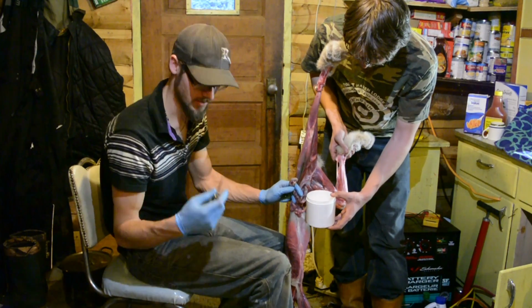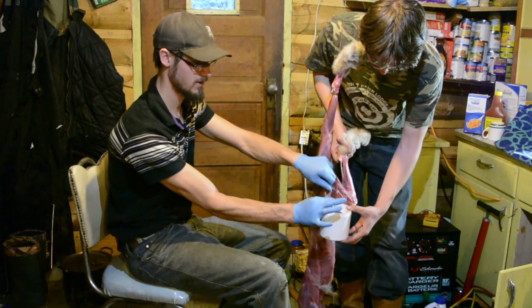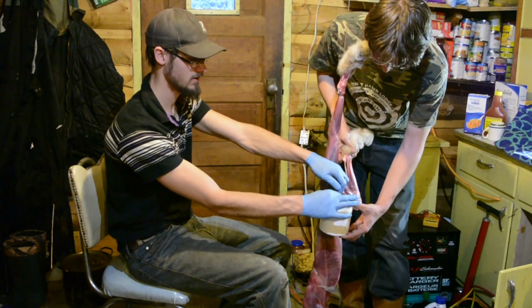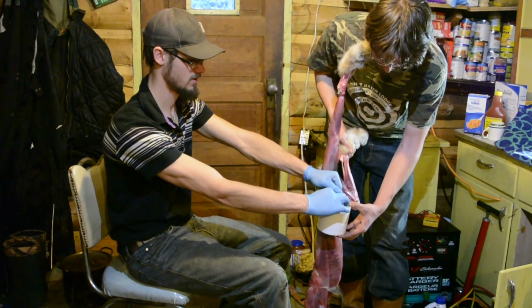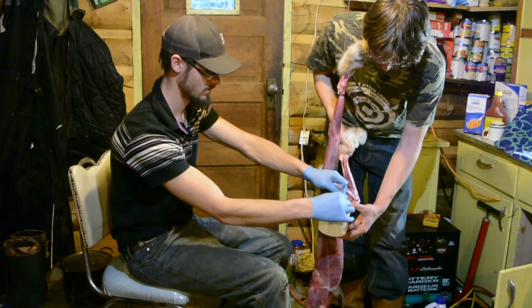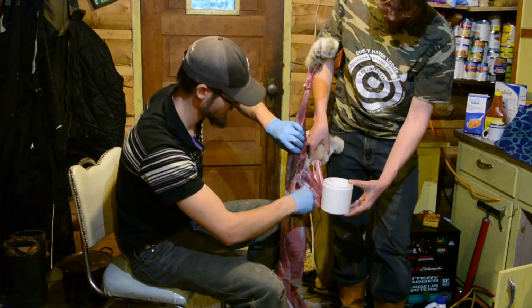Again, if you're married, not necessarily something you want to be doing in the cabin. You just pinch these fingers together behind the solids and pull the large intestine up, which should drain them out. And that is all we're going to get out of this one.